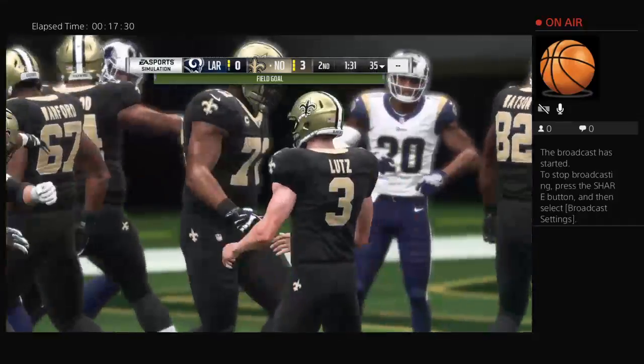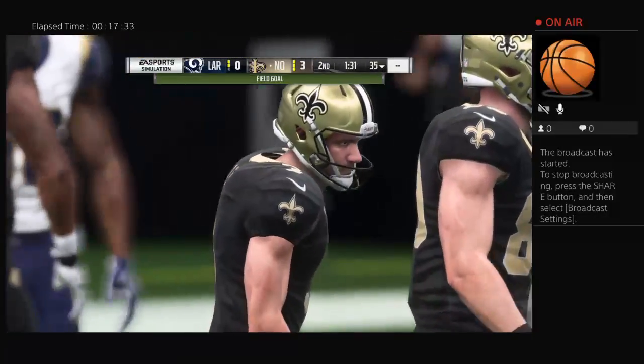And Lutz puts this one through. And the Saints are going to take a 3-0 lead.